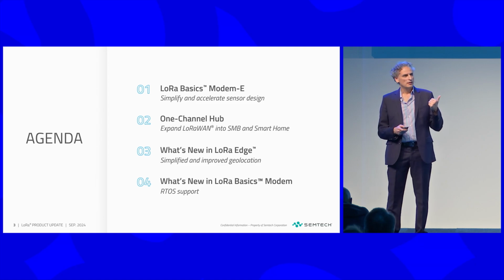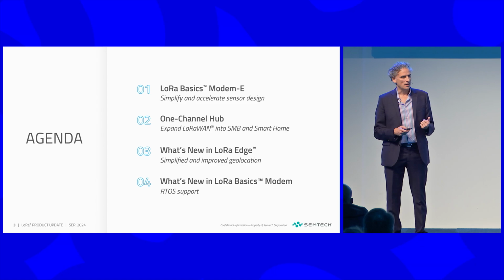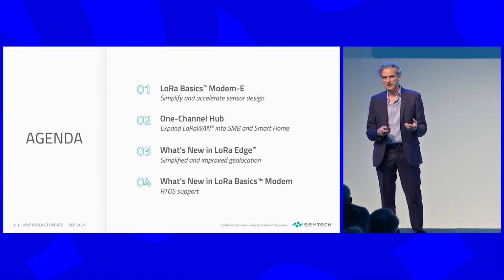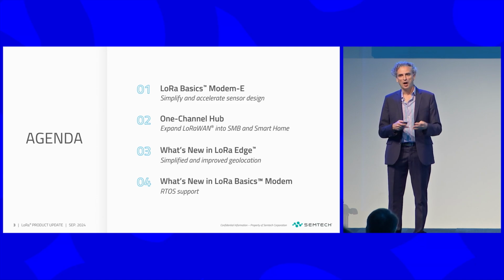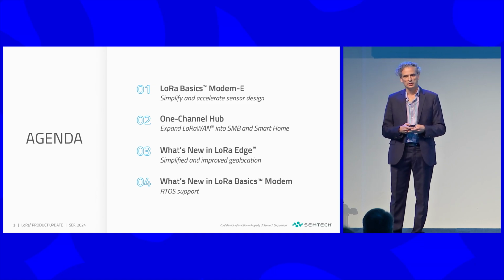So number one, we are introducing a LoRaWAN stack that can be fully embedded into one of our devices. Number two, we are introducing the possibility to lower the cost of network deployments with a one-channel hub, and we'll say what is justifying this new reference design. And we are enhancing LoRa Edge, so our geolocation services that are available within our LoRa Edge family. And last point, we are offering broader tools in the way we propose LoRa Basics Modem, so the implementation of the stack on the end nodes.